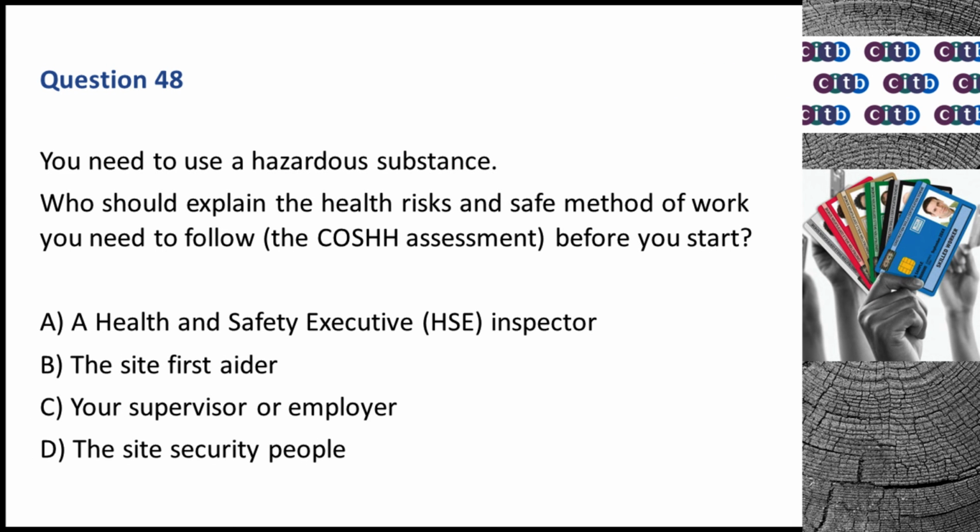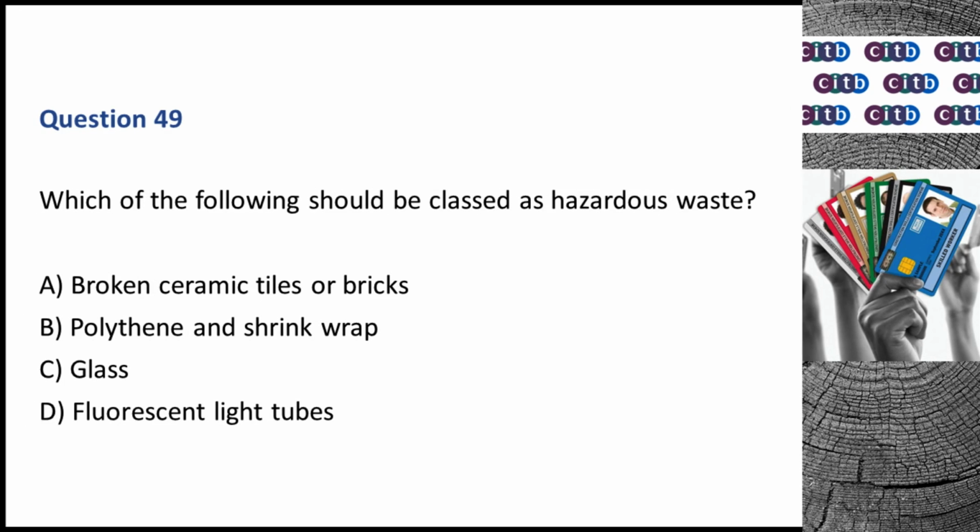Question 48. You need to use a hazardous substance. Who should explain the health risks and safe method of work you need to follow, the COSHH assessment, before you start? A. A Health and Safety Executive, HSE, inspector. B. The site first aider. C. Your supervisor or employer. D. The site security people. The correct answer is C. Your supervisor or employer.